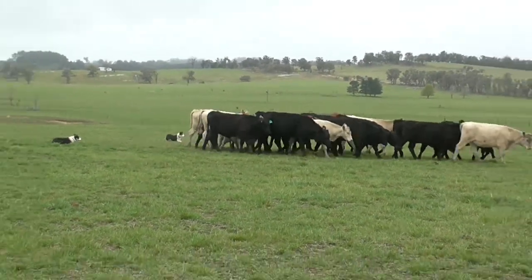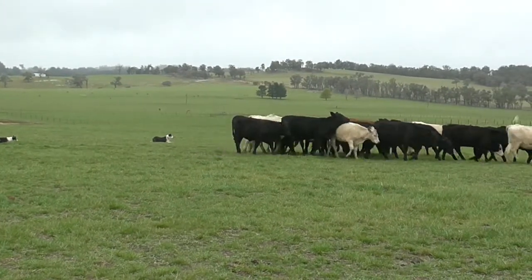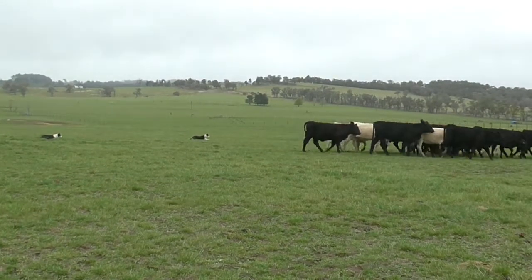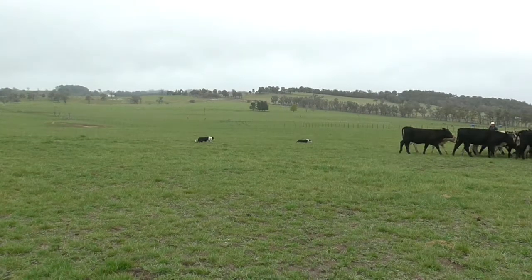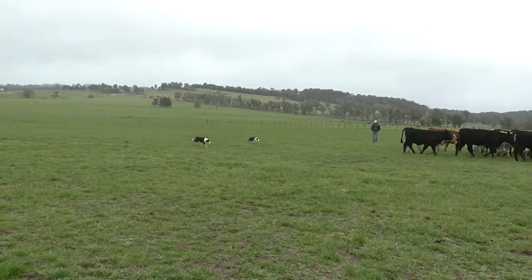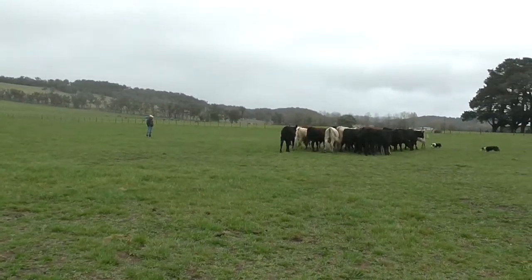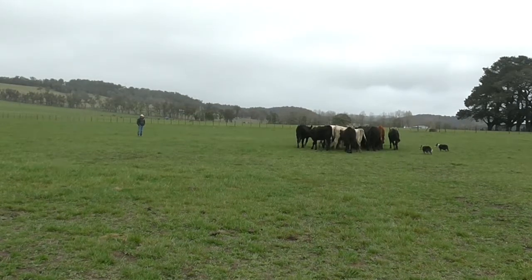individually before I did this, so it's a lot easier to kind of get them separated. So yeah, we need to let them work together and think for themselves, and then I'll gradually try and just sneak them to where I can split them up. They're both by Mater, and they're out of a bitch called Bell's Drift.